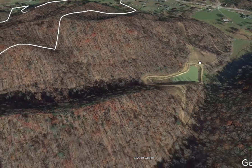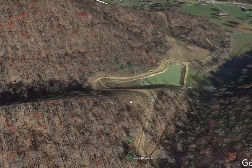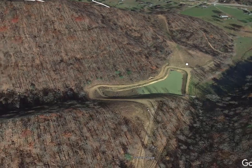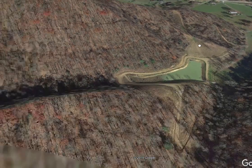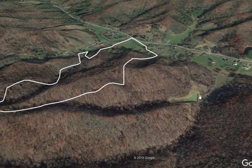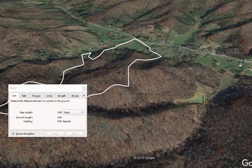And I'm not sure what they've got going on here. It almost looks like they're trying to do some either habitat stuff in and around this pond or what. I'm not sure, but nevertheless, you can't control deer that are over here. There's nothing you can do about it. Let's measure how far apart these are.